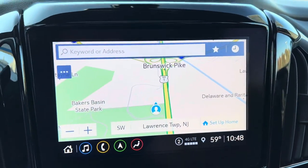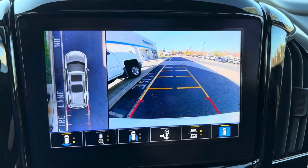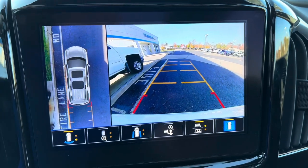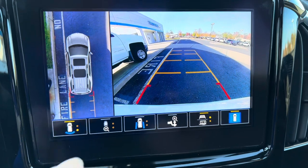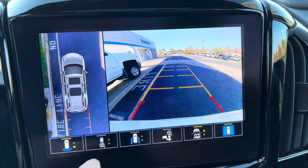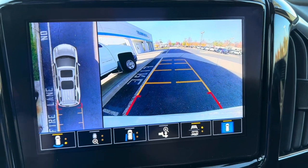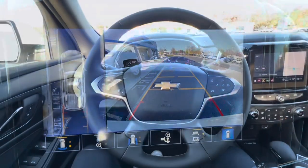All right, backup camera time. We put this in reverse. And we have a nice clear backup camera with trajectory, with the 360 on the left side. You can adjust your camera angles down here, just in case you're in a tight spot or you need a different view. Very, very nice and clear.